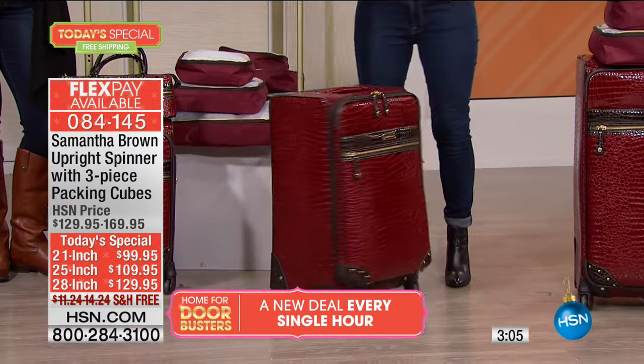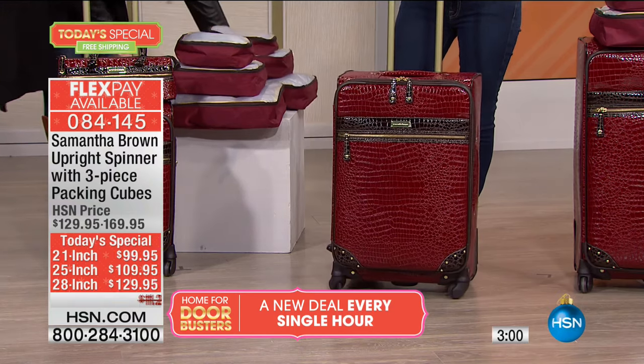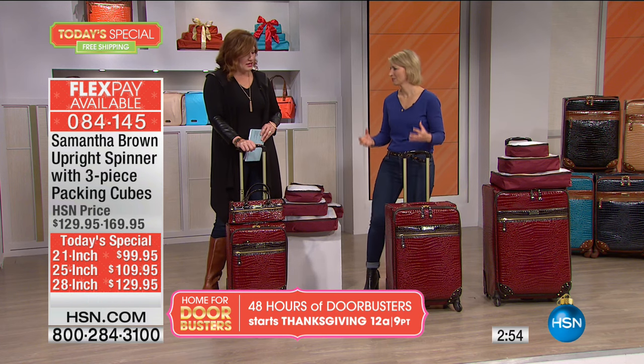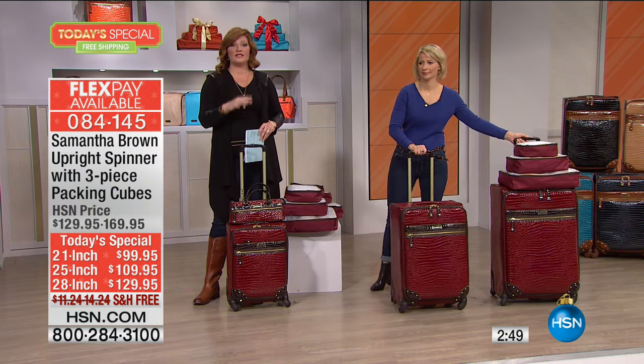I love this bag. This bag is great. This bag is for you. It is a phenomenal customer pick. I think 4.5 stars out of 5 stars. So people love this, and I think that's why women love this so much, is because the size is so manageable and enjoyable. And all have 5 Flex. So whichever one you want, there is 5 flexible payments.